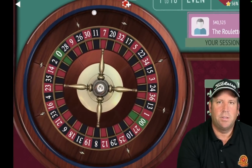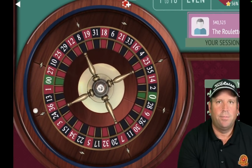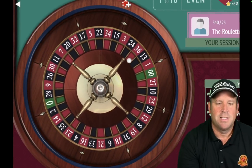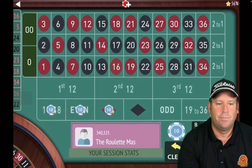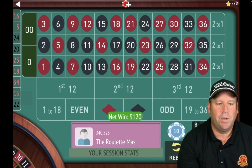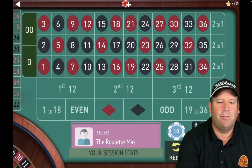Okay, let's go ahead and spin. Here we go. That's a 16 red. And we did it again. We hit 1 to 18 even and red.